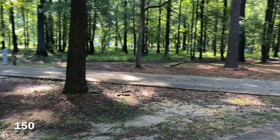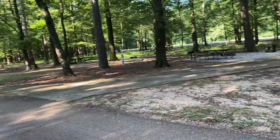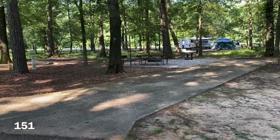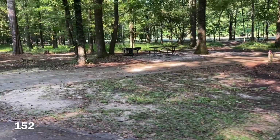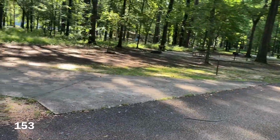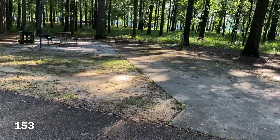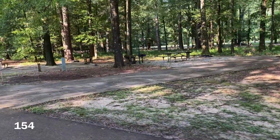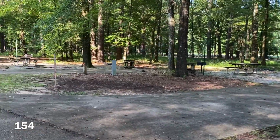On the inside, good back end site here for 150. 151, you'll find yourself lots of shade here, as well as on 152. Backing into the woods on the outside. Around to the inside, 153. Go back into the woods. Good tree cover here. 154, you're on the outside of the loop. A little bit close to the next camper pad.